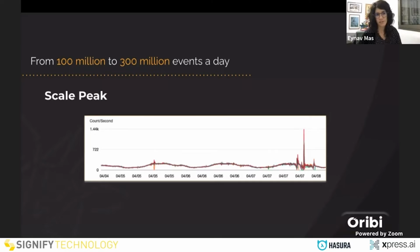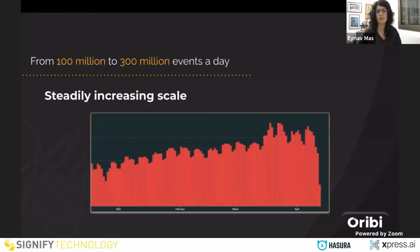So here you can see the scale peak in 1 hour, as I mentioned, where we had 10x of incoming traffic to the system. But what's more important is that overall, due to the success of the business, we also have incremental scale each month. If you add the incremental scale that we had monthly along with the huge scale peak that we experienced in 1 hour and combine them, you get a lot of stress and high increasing scale on the system from different directions.